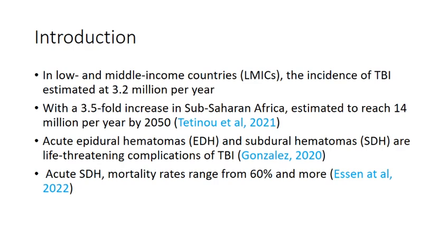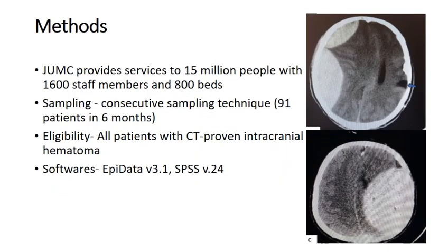Acute epidural hematomas and subdural hematomas are types of intracranial extra-axial hematomas, and they are usually life-threatening complications of traumatic brain injury. Likewise, acute subdural hematoma is the severest form of all types of intracranial hematomas, and the mortality can reach more than 60% based on the severity of that.